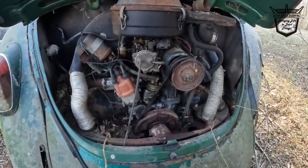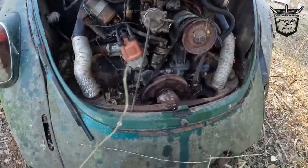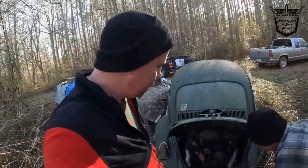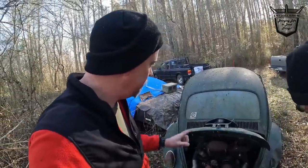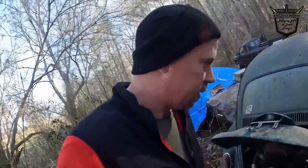Sitting down in there. I guess that's the timing mark, is it? No, that's part of the thing. Yeah, it rusted out. It rusted slap out. All right, so we're going to get some wrenches and see if we can turn it. And then if we can, then we're going to have to take tires off anyway to tow it to the house. But let's see if we can get that to turn.